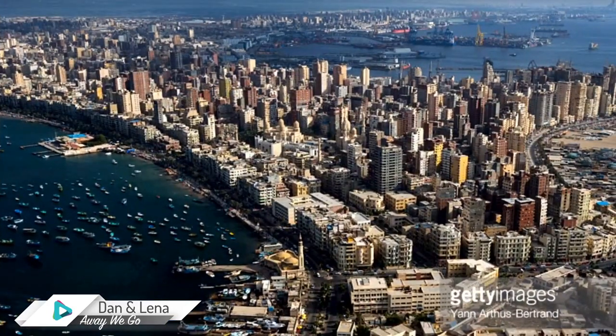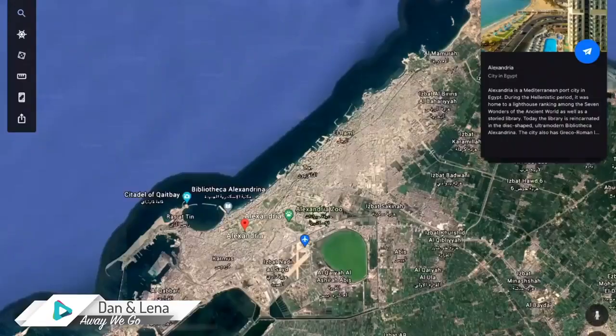Alexander the Great saw the importance of it because the Nile River runs from the Mediterranean all the way down to the Red Sea, and it's a huge method of transportation. So this city is so key and such an important city. There's a lot of tourism that happens here.